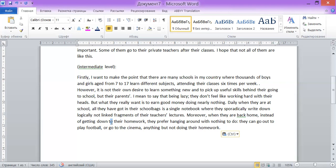So instead of getting down to their homework, they prefer... is very nice, because we normally use a gerund after it. Hanging around is another phrasal verb, which means to be busy doing something, but not very important. Hanging around with nothing to do. And after the colon symbol, I write exactly what they do.